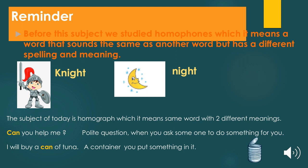Look at the examples here. Can you help me? Now I'm asking you in a polite way. I'm saying, can you help me? Look at the highlighted word, can. Can you help me? It means when you ask someone to do something for you politely, you say, can you help me? Or can you use it.